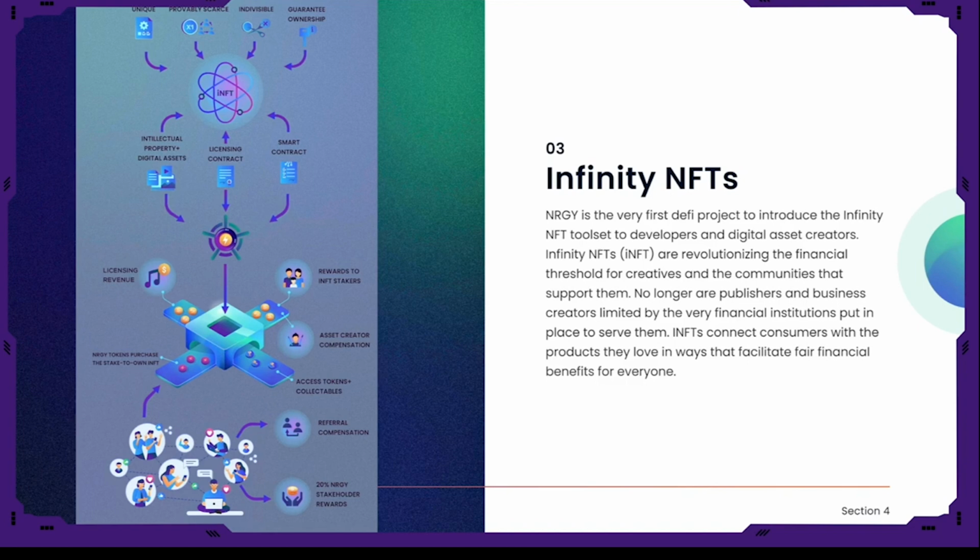It's unique, it's provably scarce, meaning there's only so many. You cannot split it up. It's indivisible, and it guarantees ownership. Whoever has that iNFT, you are partial owner. You're guaranteed ownership of that asset. And then within that, you have the actual intellectual property itself, or the digital asset that's wrapped in there.